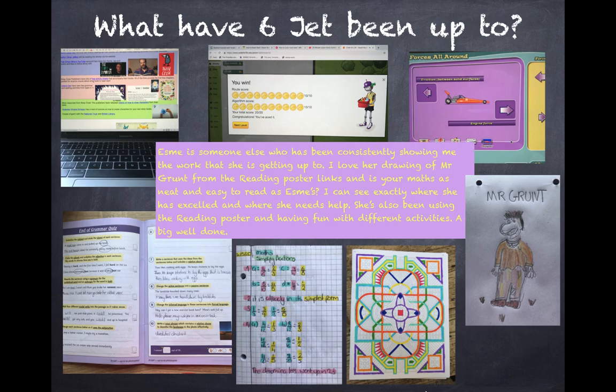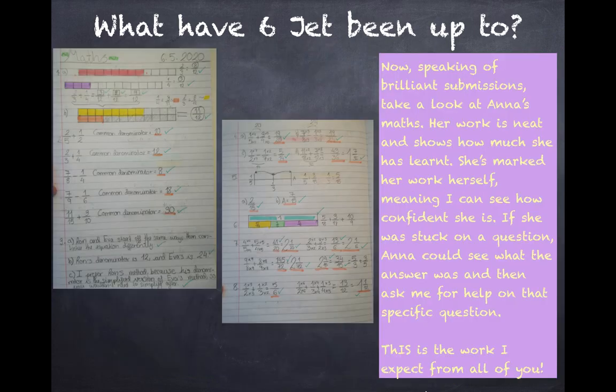I absolutely love seeing your submissions come through every single week. Now, speaking of brilliant submissions, can you please take a look at Anna's work in maths? This is somebody else who always shows me how hard she's been working and everything that she's been learning.